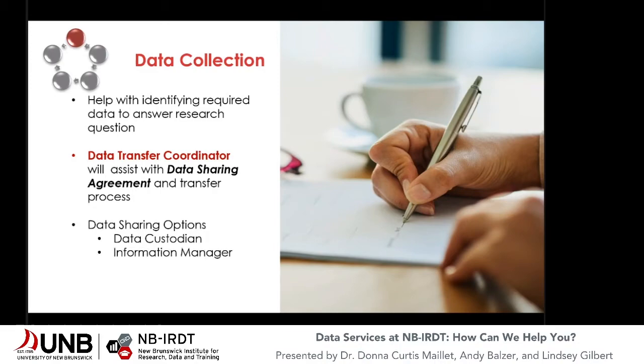The second option is that NB-IRDT can serve as an information manager. This means that we hold data in our secure custody for the data business owner's specific use with no linking to other data held on our platform. For this option, NB-IRDT and the data business owner would enter into an information manager agreement, which includes completing a statement of work. A researcher might use this option if they need to conduct analysis on sensitive data that they own, but they don't have access to their own secure research environment.